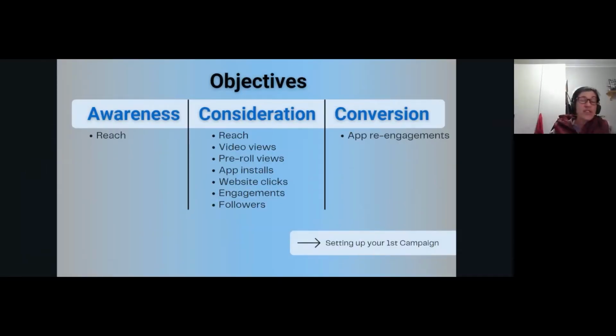Awareness is about reach. Consideration is about reach, video views, pre-roll views, app installs, site clicks, engagements, and followers. Conversion is about getting people to convert on your site based on various events. It's not necessarily, although hopefully, the end objective for all of us is that they complete a sale. But most importantly, it's that they are taking certain action on your site.